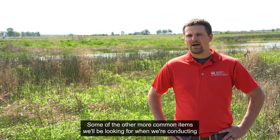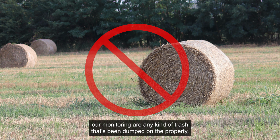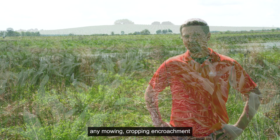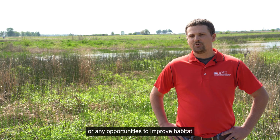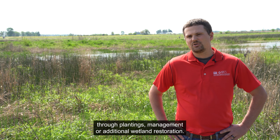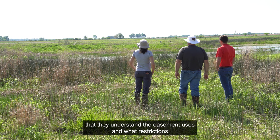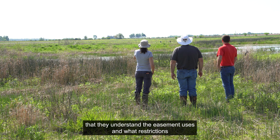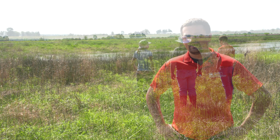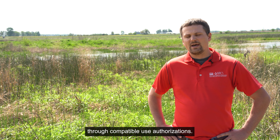Some of the other more common items we'll be looking for when we're conducting our monitoring are any kind of trash that's been dumped on the property, any mowing, cropping encroachment, or any opportunities to improve habitat through plantings, management, or additional wetland restoration. We want to work directly with our landowners to ensure that they understand the easement uses and what restrictions are placed on the property through the warranty easement deed, and then what opportunities are available for habitat management through compatible use authorizations.